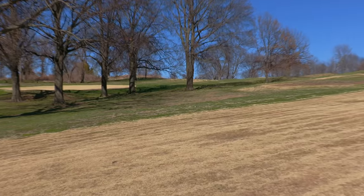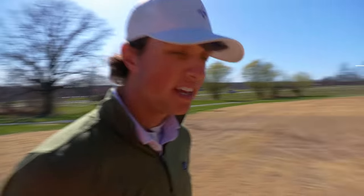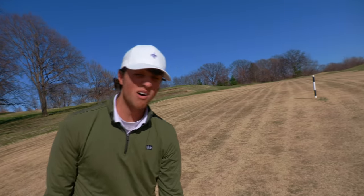And that's where mine is. I think mine probably hit that tree and came down, or maybe got under it or something. But we're both in good position, so we gotta hit a good iron shot. That's what I've been struggling with today. I mean, I like where I'm at for how I play.